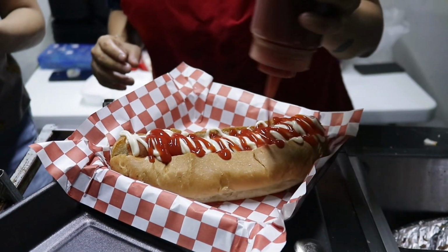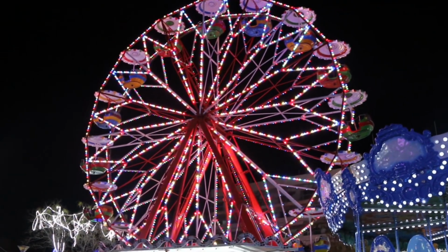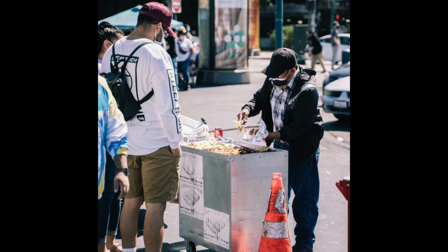Number one is hot dogs. Yes, a very common food found in the United States, especially at carnivals. You can see hot dog stands in some cities, such as Chicago or New York. You can find hot dog stands at some of the beaches in the United States. They may set up their stand on the sidewalk of the shore. Hot dogs are an inexpensive food.